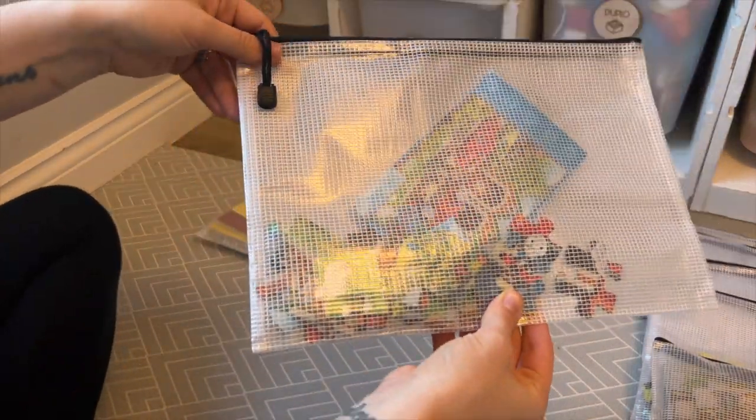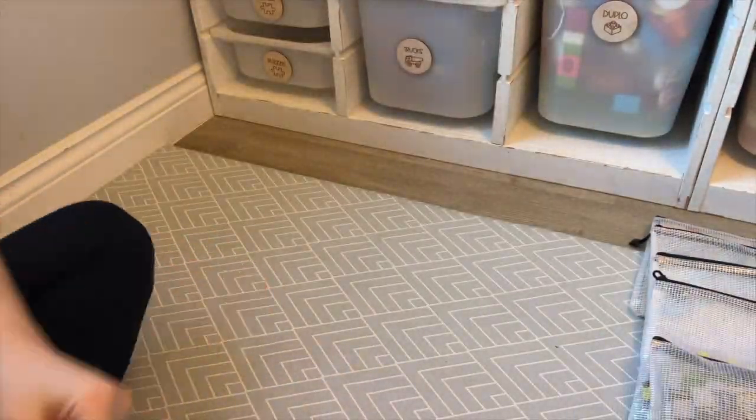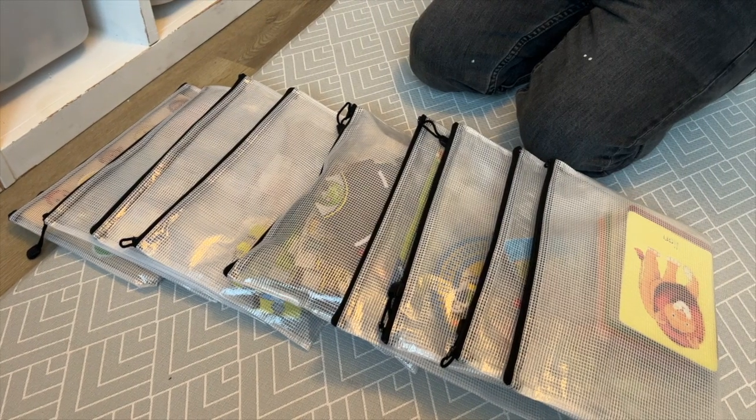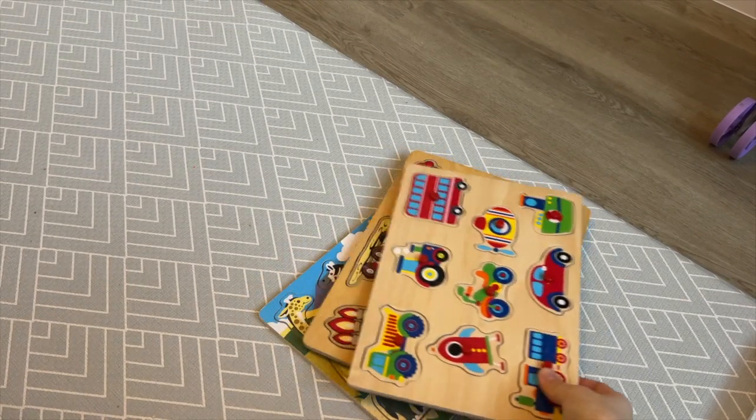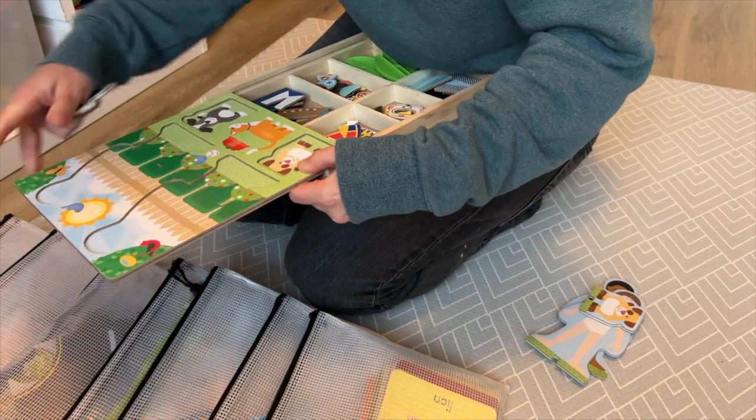And these are all proper jigsaws, so these are ones that he's got to fully put the pieces together and everything, which he finds more challenging. Obviously he's only 2, so he finds those a bit more challenging and he's got to really think about it, so that was something we did.